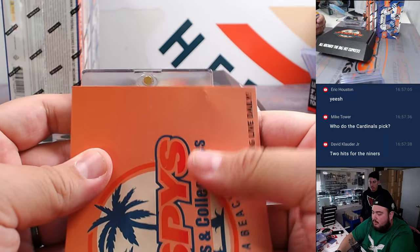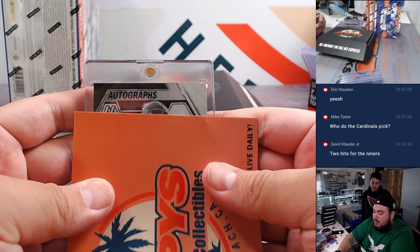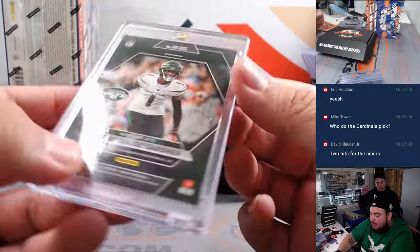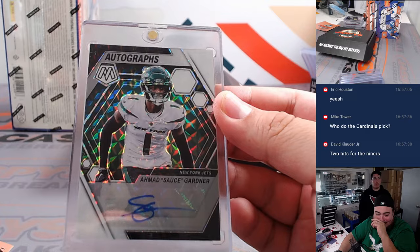Let's see. Autographs. And it is a little Sauce. That is actually 16 out of 25 Sauce Gardner from 2023 Mosaic for the Jets. Going to Andy Rask.